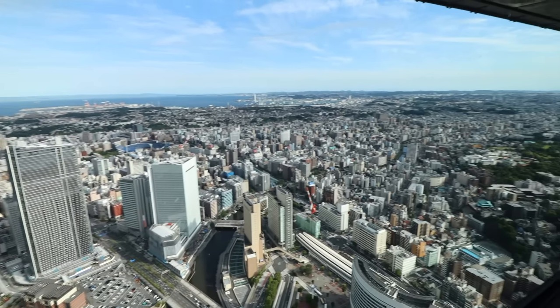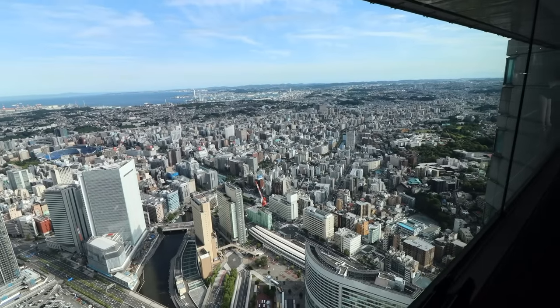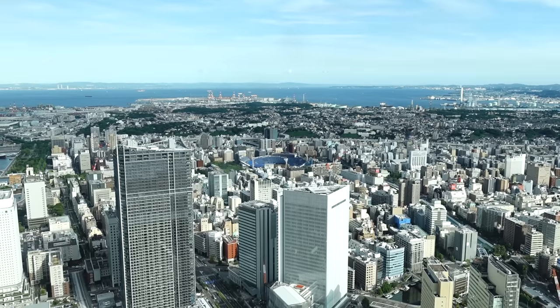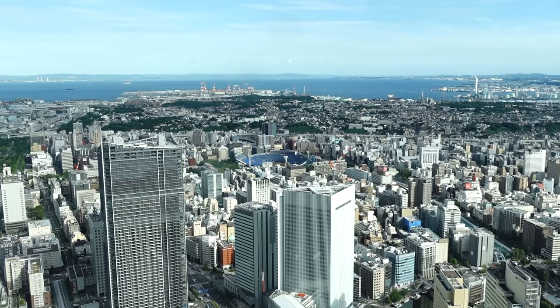So now we're at the highest point in Yokohama in the Landmark Tower. We're actually on the 69th floor and it's 273 meters high. Look how high we are now compared to before. The Ferris wheel is just down there. And what's really cool is that there's a 360 degree panoramic view, so you can go all the way around this place and see all of Yokohama from all different sides.